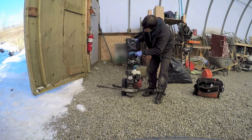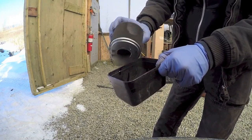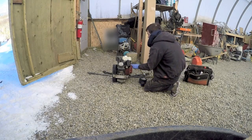Oh yeah, look at that. All that oil was making its way down inside of the cylinder, so it's definitely not going to be good. Let's see if we can coax it to start.